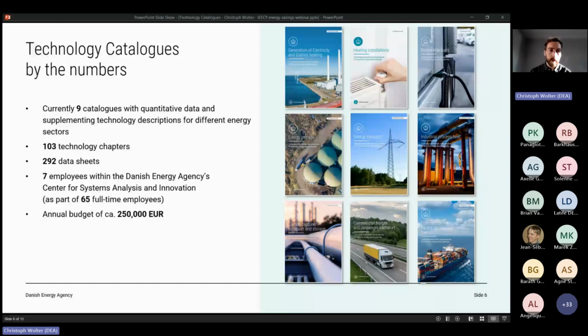How we do that at the moment is by employing 7 full-time employees as part of our center, our subdivision of systems analysis. That is 65 employees in total. Those 7 people do not work full-time on it, but they have this catalog as part of the main work, and it's the main project. But we do work very much across the center. And to give you an idea of how we are keeping things updated with consultancy work as well is the budget figure that you see on the left.